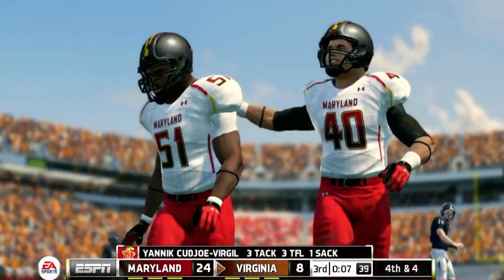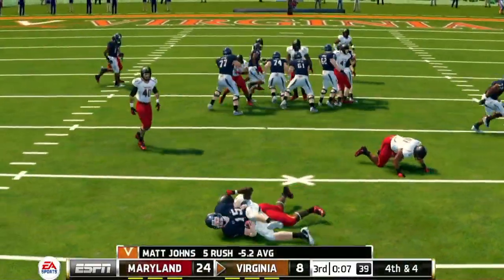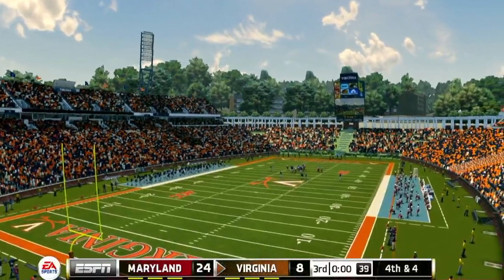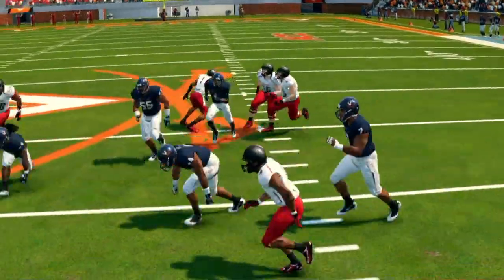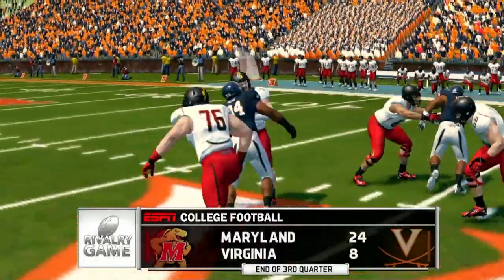And down he goes at the 34. That's a loss of 3 yards on the play. That makes it 4th and 4. That's 3 down and 1 to go. Maryland's got a 16-point lead.